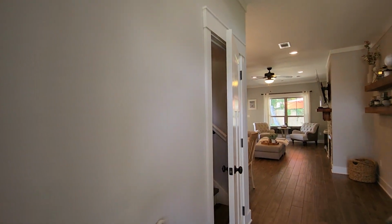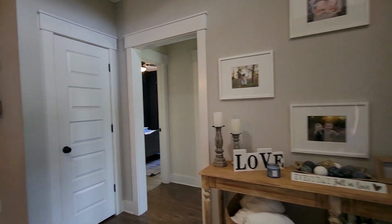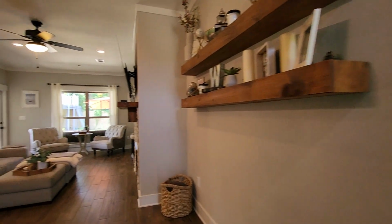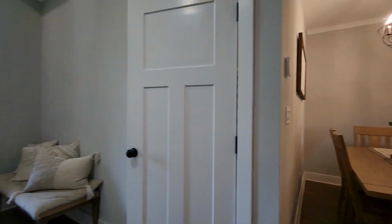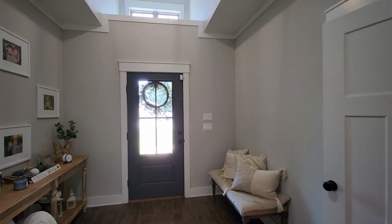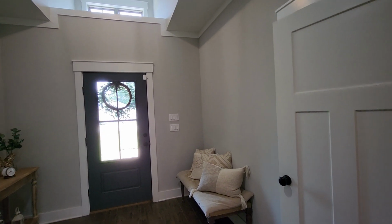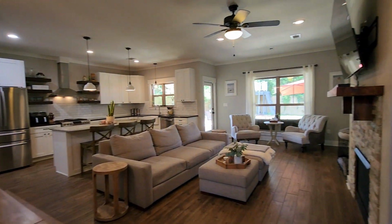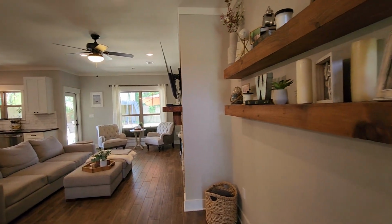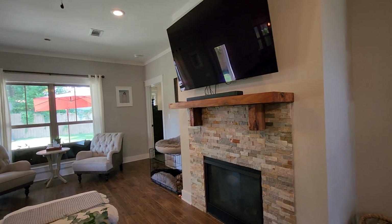Let's take a peek inside. The first floor has tile wood look flooring throughout, save for the bathrooms. Grand entryway. This awesome window up above. Everything chic and modern. Neutral color palette throughout. Built-in shelving. Gas fireplace.